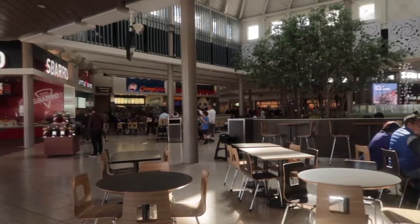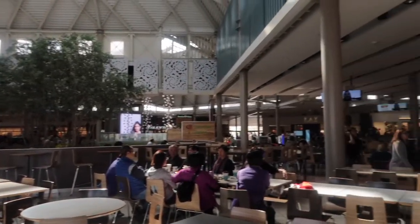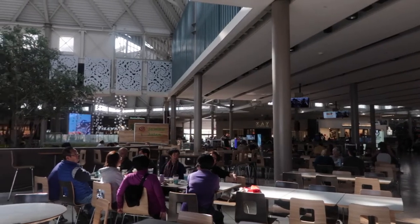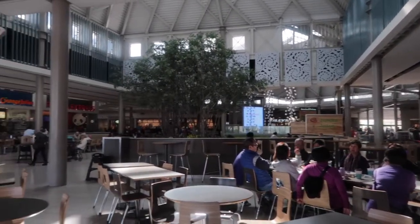Now, I really do like the layout of this food court, with the restaurants being around the perimeter of this area, and then the seating designated in the center, very well lit. They have your typical restaurants, Subway, Chipotle, pizza, Chinese, I think there's a Panda Express.